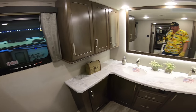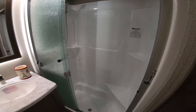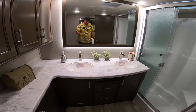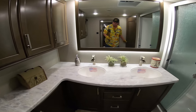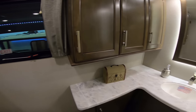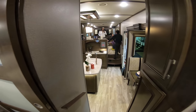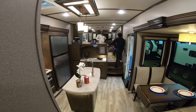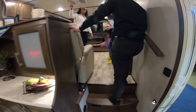And then, look at that. King size master bath too. Place for mama to sit and shave those beautiful legs. Two sinks. Washer and dryer ready. Put a stackable in there. And then it's got the front living. So if we're going for a bathroom, this is the configuration. Front living with a fireplace. We're not going to interrupt because they're buying.